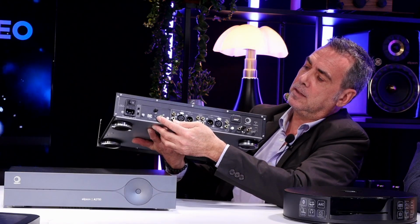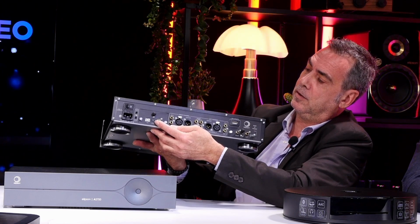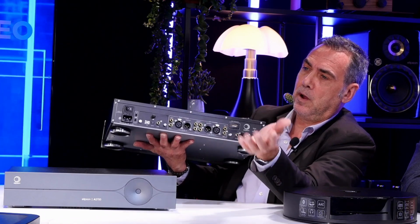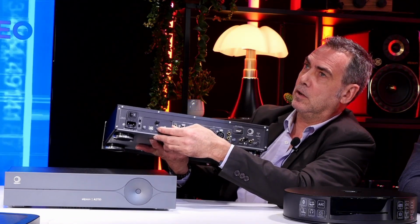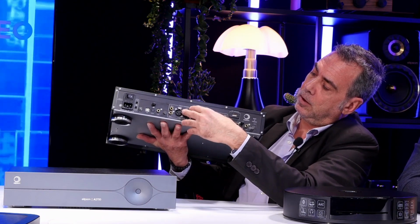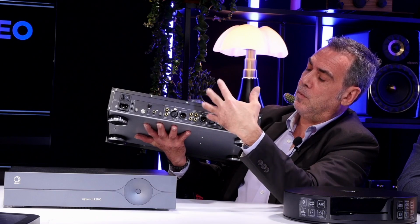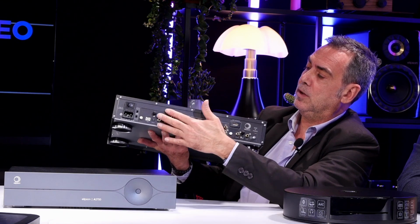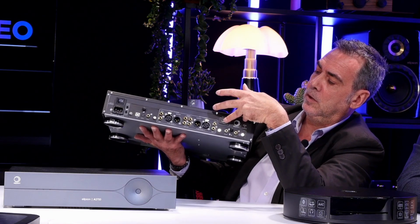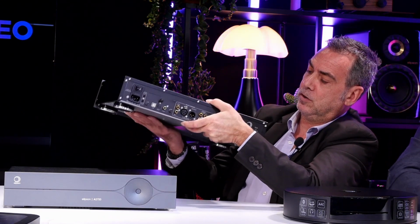We use the Asahi Kasei AKM 4493 from the Velvet series, which is very high-end. It can support every format from, of course, Hi-Res 24 bits, 192 kHz to DSD. And you have XLR balanced input and output to the amplifier. If in 5 years' time we want to modify the DAC with a better chip, it's always easy to upgrade with a USB stick here. So it's a preamplifier for the future.